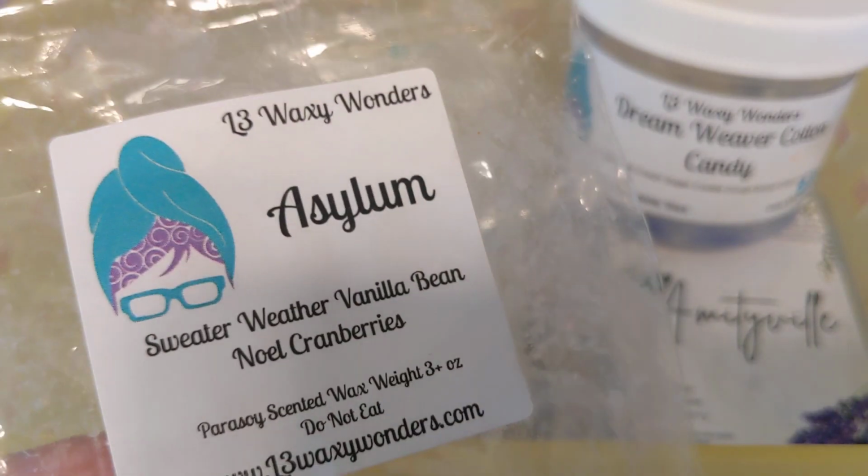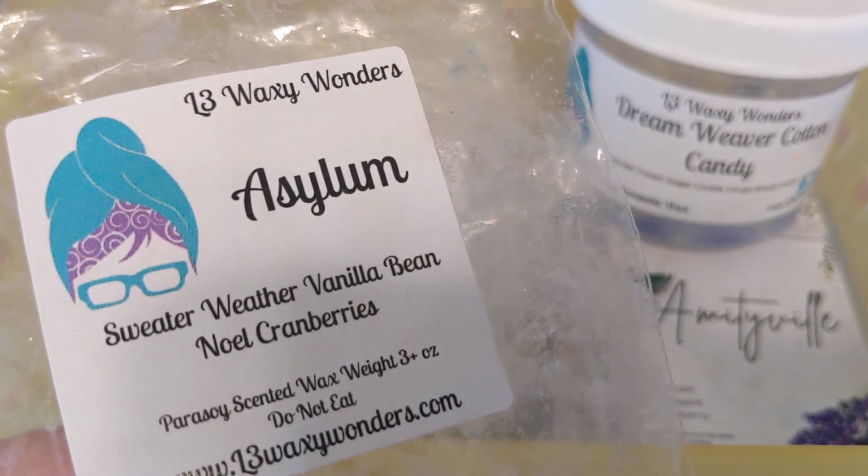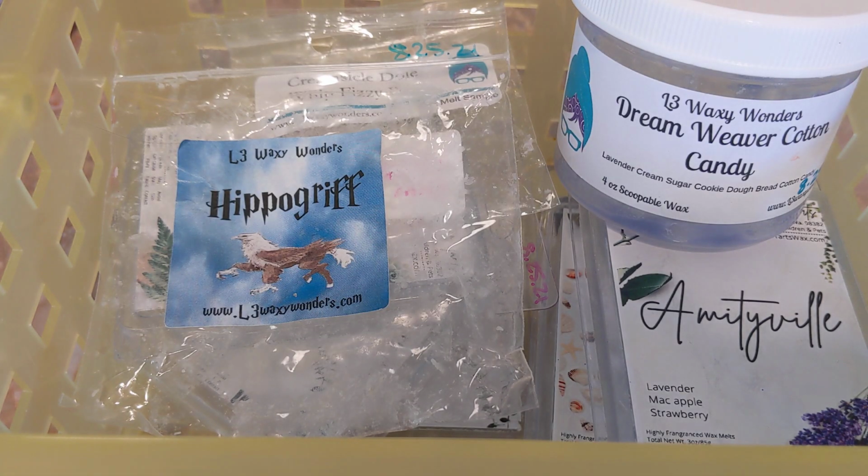Next, we have a puppy pack in Asylum. This is Sweater Weather, Vanilla Bean Noel, and Cranberries. This is amazing. So wonderful, beautiful, good, amazing. I loved it. Oh, it just smells so good.